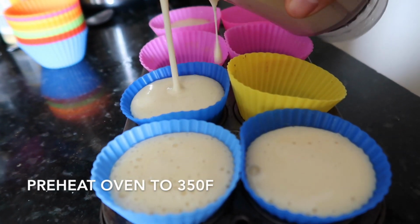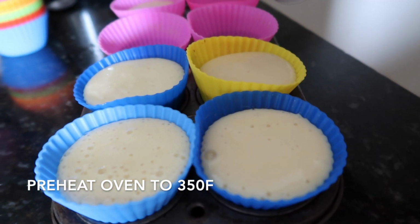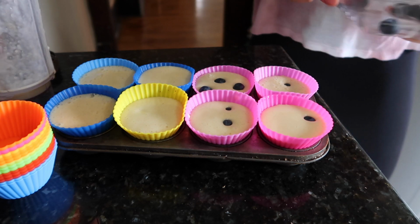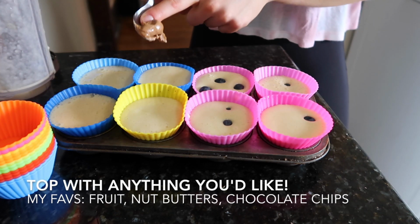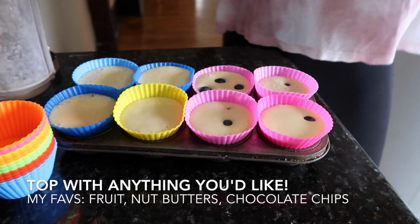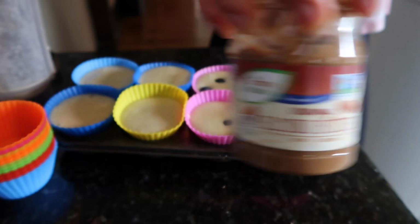You're going to want to have the oven preheated to 350 degrees Fahrenheit. And after I pour my batter, I put in some little toppings. I really like blueberries, chocolate chips, nut butters, especially with the Bowmar hot chocolate protein. It's so good with nut butters and chocolate chips. It tastes like a candy muffin.